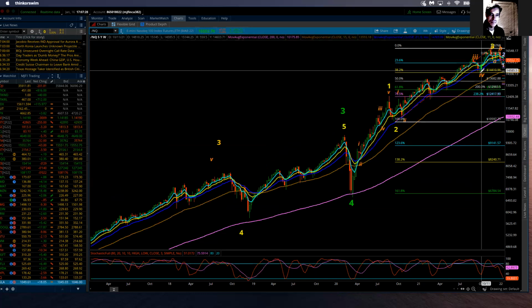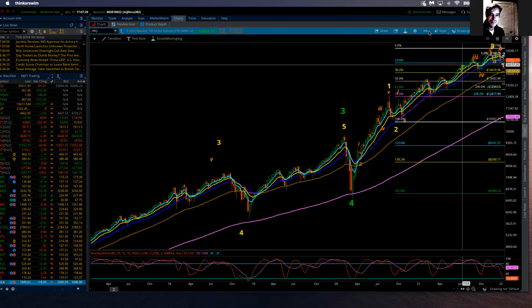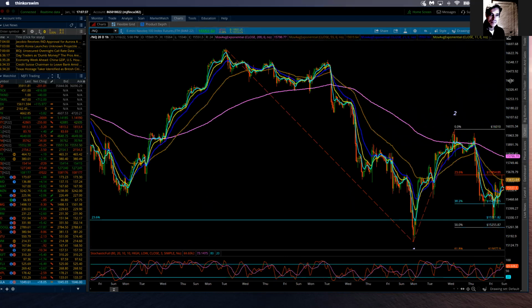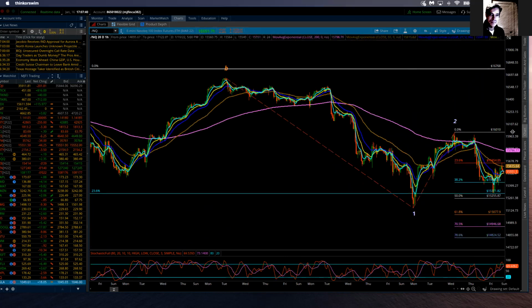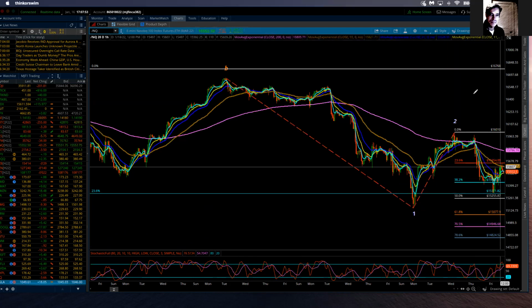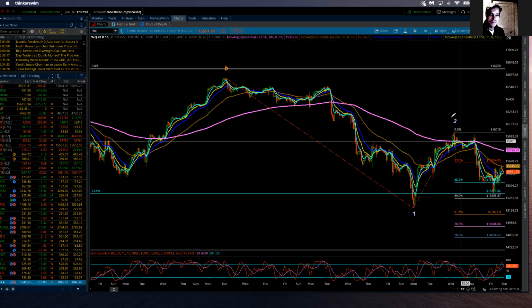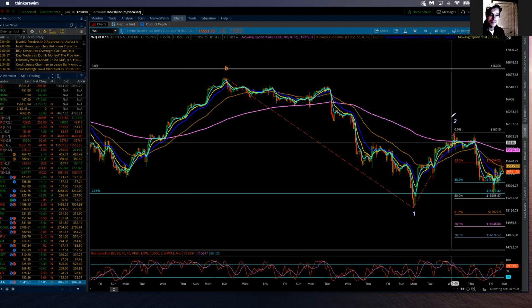It overshoots that 4, but the internal count starts to really tell us that that possibility is now in existence. Wave 1 was big. This is not all of wave 3. So again, I have a couple of choices. How do I want to count that? Do I want to count it as an ABC and this is an X and this is the A and this is the B, and now we're going to come down in the C wave, which would be the second ABC? That is still a possibility.